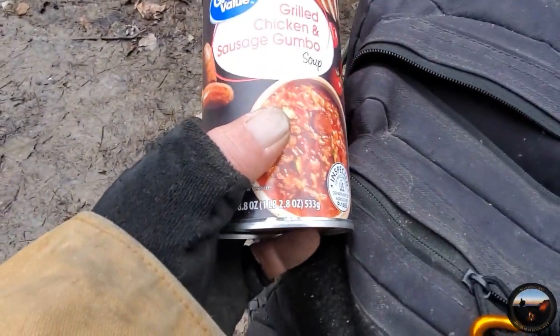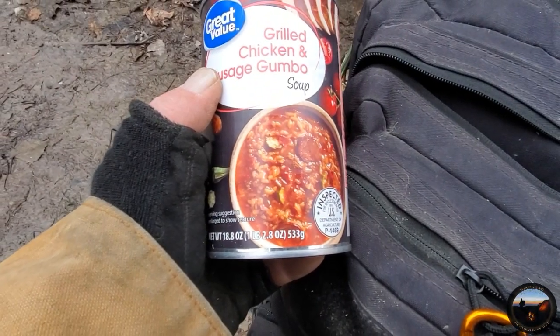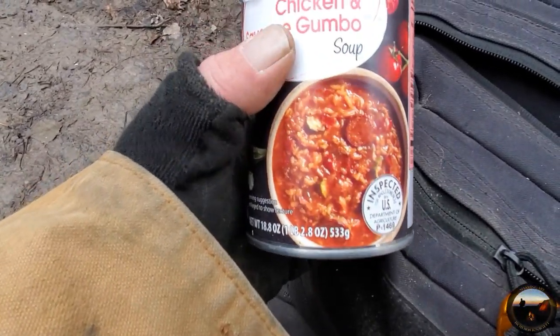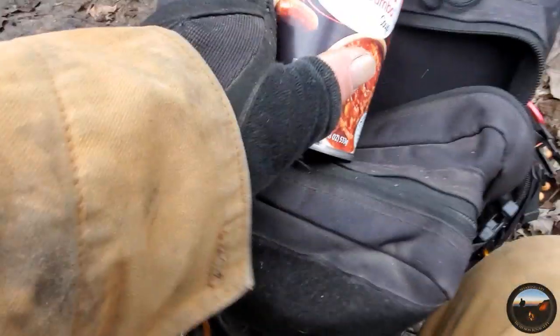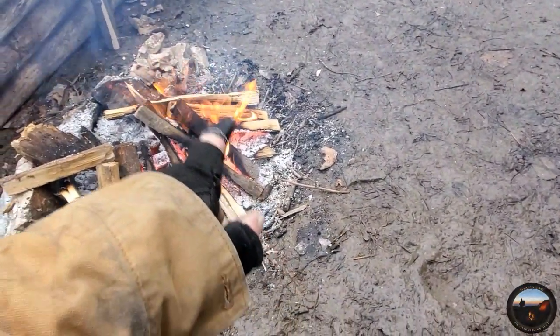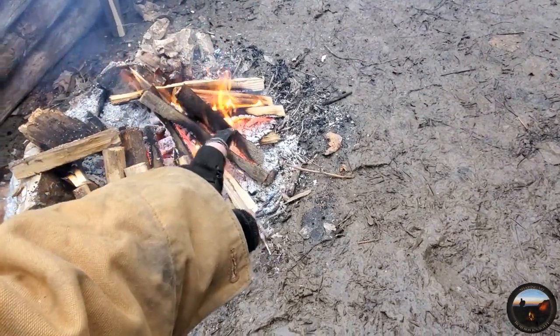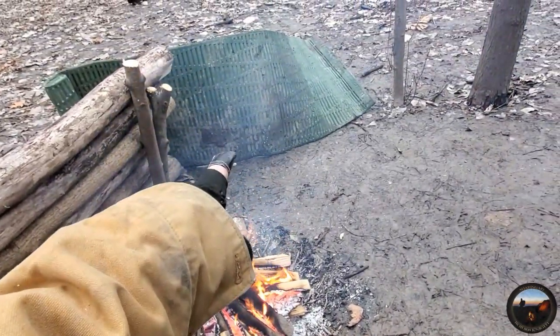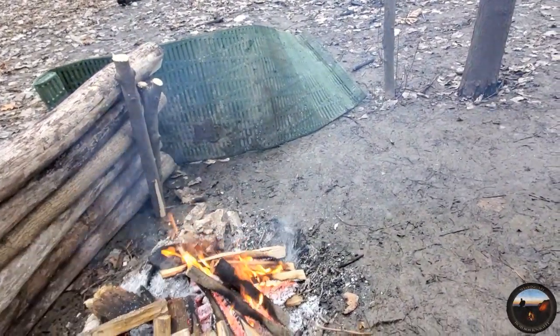Well, I found this at Walmart yesterday. It's like some kind of gumbo. So we're gonna give that a try. And I've got a small spot on the fire that I want to use right over there. And that wood is just soaked. I'm trying to dry it out, and trying to dry out the thermal rest before I roll it up.